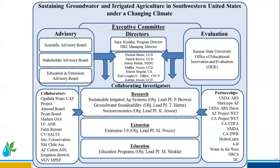This is how our project is organized. We have an executive committee of objective leads and institutional heads, an advisory board, and an independent evaluation team, as well as a large number of investigators, collaborators, and partners.